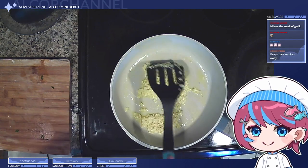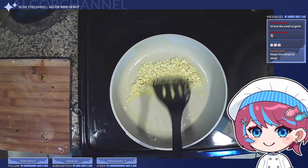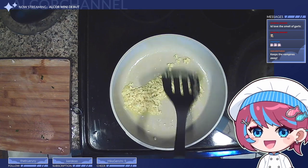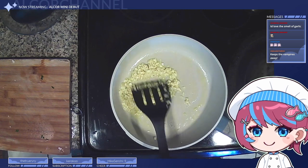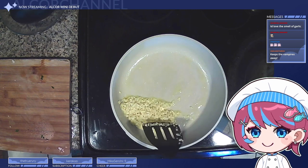Up a little faster, please. I'm not entirely sure how much spinach, mushroom, and everything to use, so we're going to find out. Worst case scenario, I make a bunch and eat it for the rest of the week.